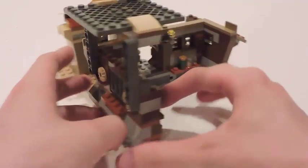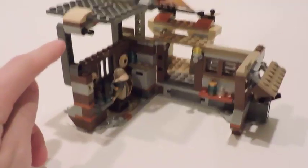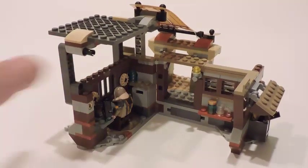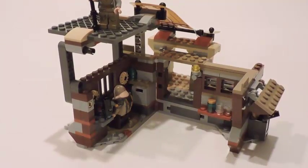And so it's got its roof right here, which is basically made out of Technic pieces for support beams and such. Roof up here. You can actually put minifigures on top of here if you want to. You don't have to, but you can.